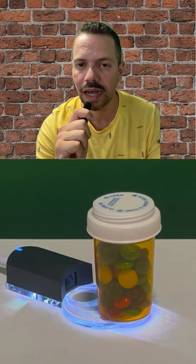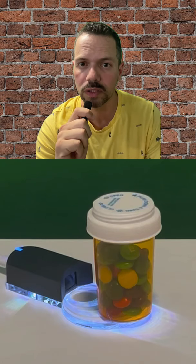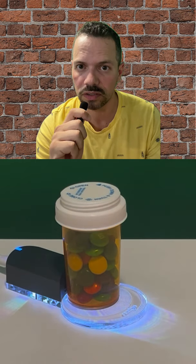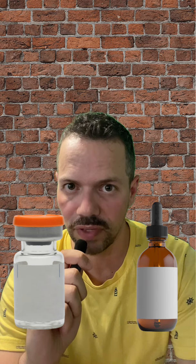If the light is white, then Nudge's sensor is not sensing any medication, supplement, or other container. Try to move the container closer to the sensor, and if Nudge is still shining white, check that your container isn't too see-through or too light-absorbing. If it is, a simple sticker on the container often does the fix.